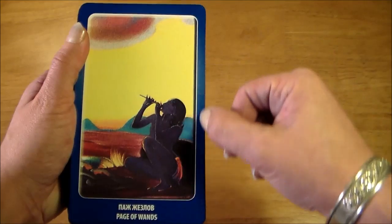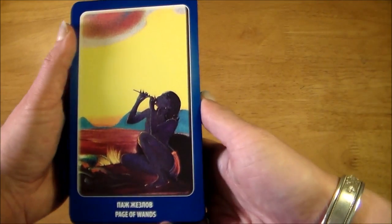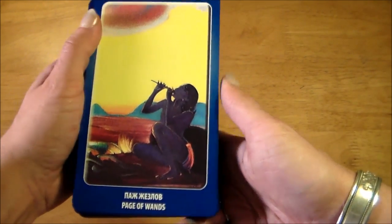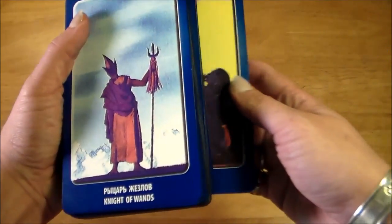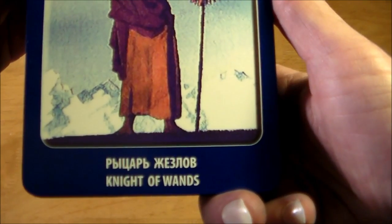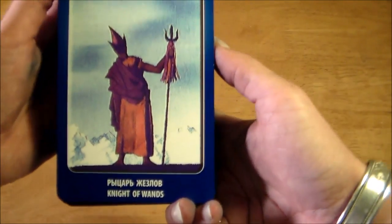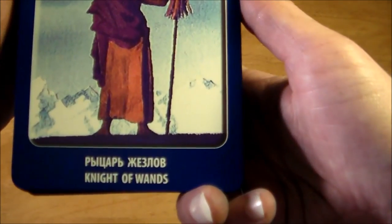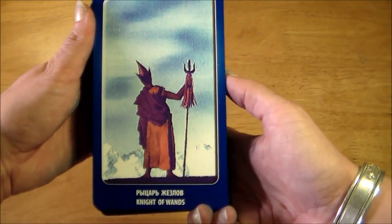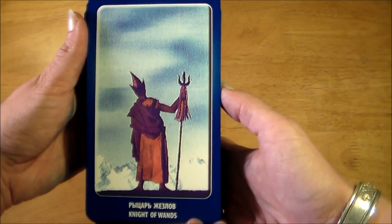You can see again over here, there's all these little misprint things. It's not quite centered around. So if that kind of stuff bothers you, and if typos bother you, you might want to be careful with this deck. Oh shit, that's actually the only knight that is spelled correctly. I lied. The other 3 knights are all spelled wrong. It actually goes like K-I-G-N-H-T or something like that. It's kind of weird. But he's a good Knight of Wands there, isn't he?